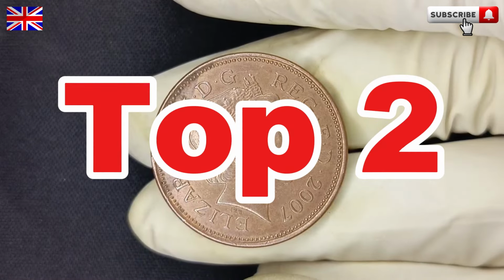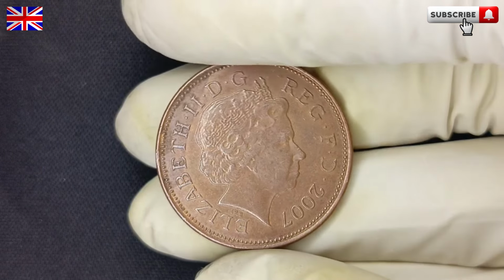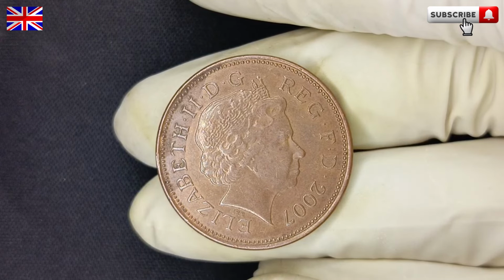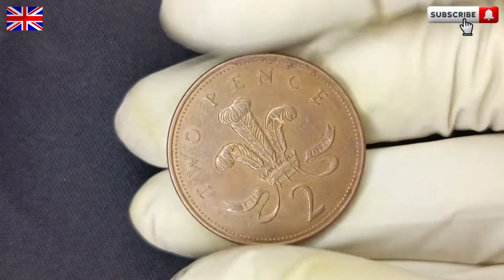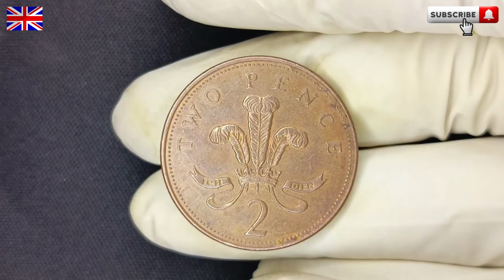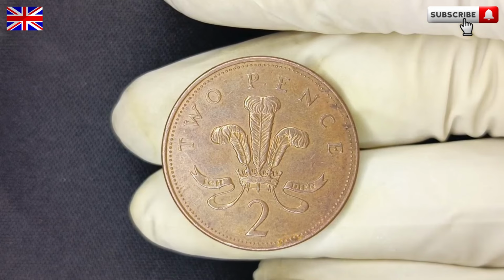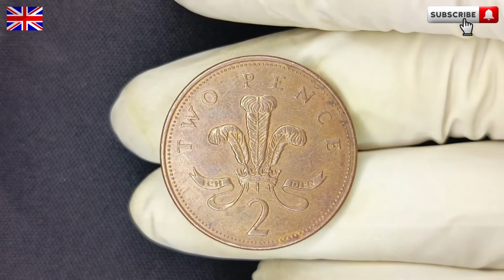Top 2. Among these treasures is the unassuming yet profoundly significant Elizabeth II 2p coin from the year 2007. It's easy to overlook a 2p coin. Slipped into pockets, dropped into fountains, or forgotten at the bottom of old purses, they're a part of daily life in Britain. But what if one such coin, one minted not so long ago, held within it a story so compelling, so wrapped in rarity and intrigue, that it now commands a value of $17 million?